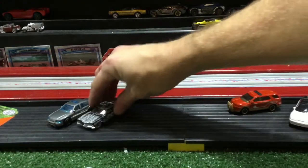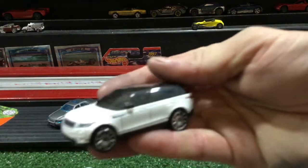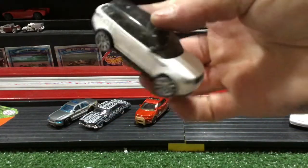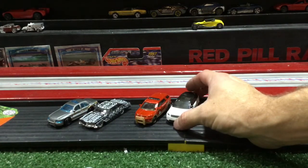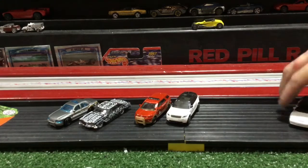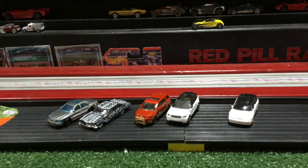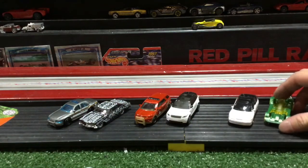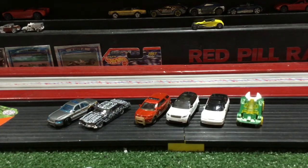So there's matchup 1. Matchup 2 will be the Police Interceptor. He's gonna race that super sweet looking white exclusive 10-spoke medium size wheels Range Rover, and I'm just gonna predict the Rover's gonna gap him. We'll find out. Last up, we're gonna run the Subaru. I guess the closest matchup, probably the old Tooligan. I don't know. Sometimes that car is actually a decent running car, so I guess we'll find out.